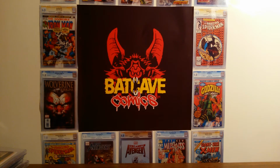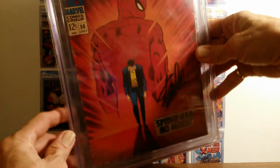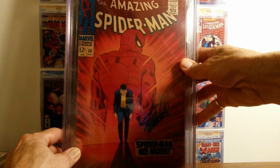All right, let's see. My next book, Amazing Spider-Man 50. First appearance of the Kingpin, of course. Everybody knows that. This one here, 4.0. I want to have it pressed. I could probably absolutely say that will not bump the grade up at all. It's just a little wavy, and I want to kind of get that out of there. I did have it signed by Stan Lee. Hit a 4.0. I'm happy with that.